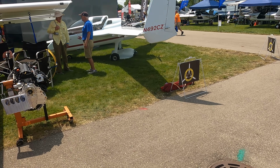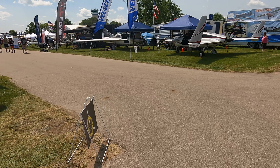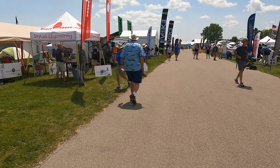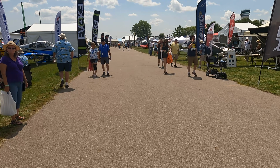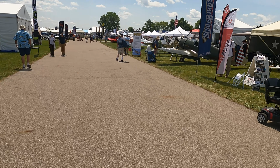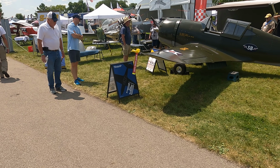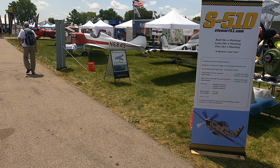Viking engines. Velocity. Some of this just goes on and on. That's interesting. Well, that's one I haven't seen before, a subscale P-40. And a subscale P-51.